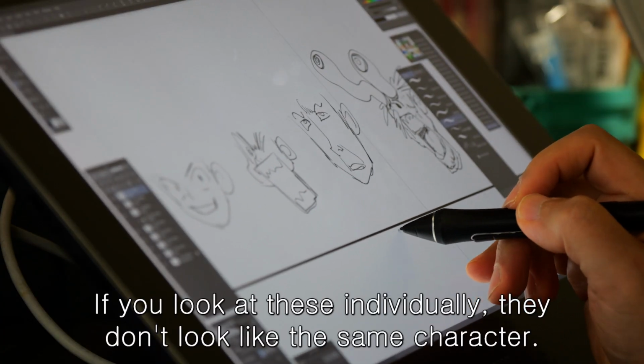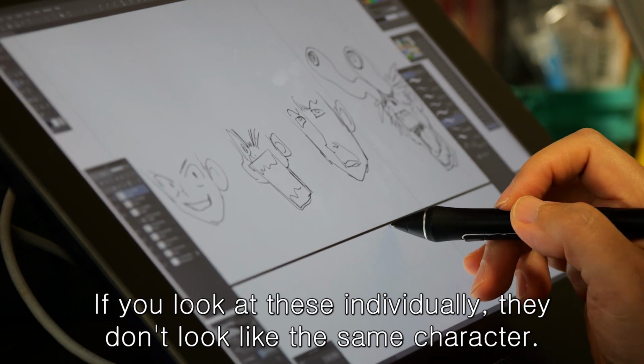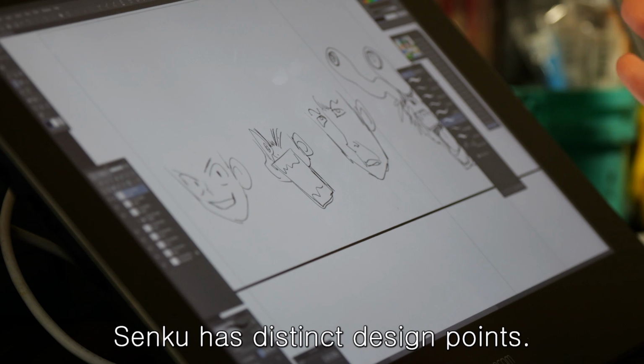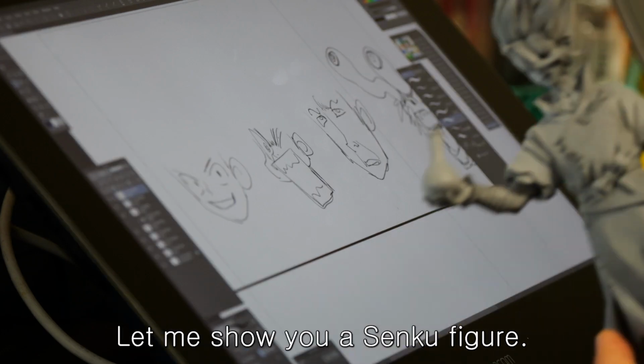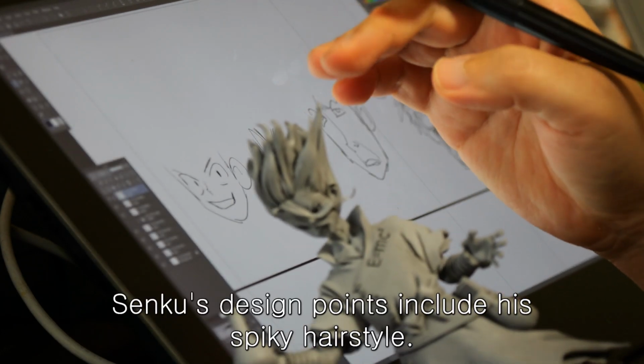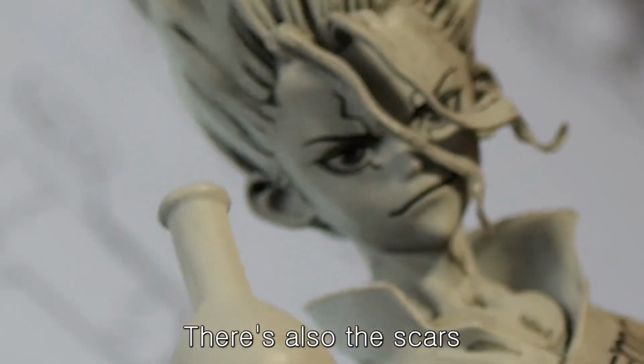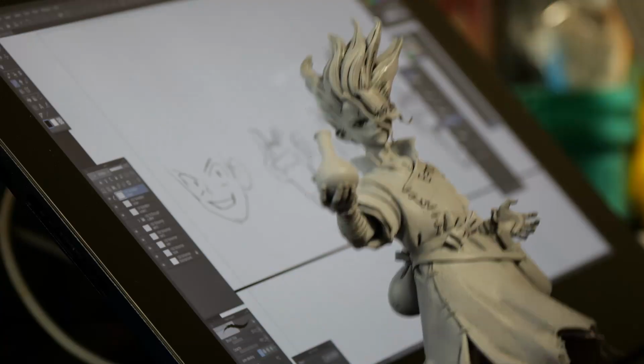If you look at these individually, they don't look like the same character. But as you all know, Senku has distinct design points. Let me show you a Senku figure. As you can see, Senku's design points include his spiky hairstyle. There's also the scars on his face from the petrification.